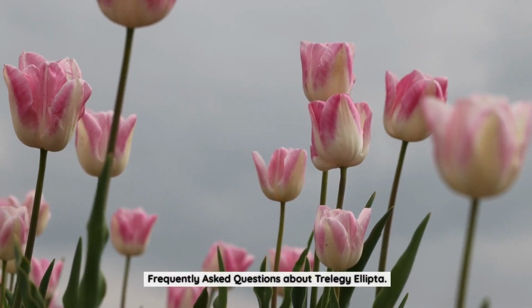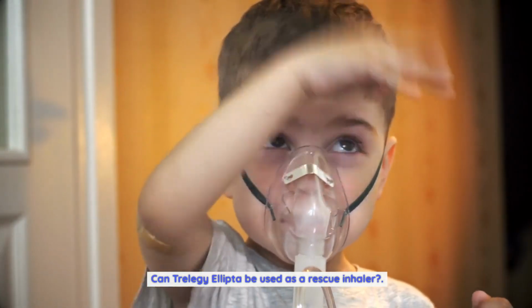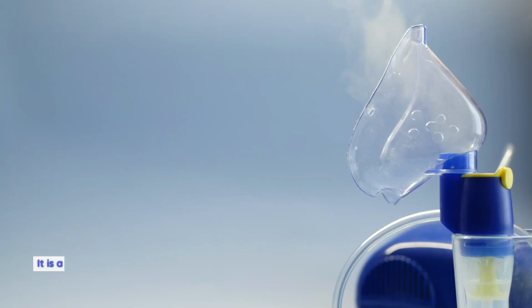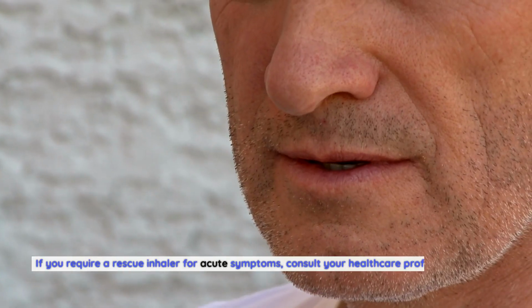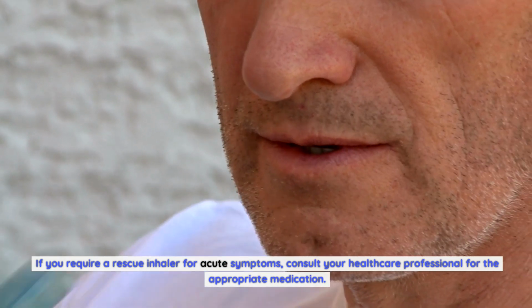Frequently asked questions about Trelegy Ellipta. Can Trelegy Ellipta be used as a rescue inhaler? Trelegy Ellipta is not intended for use as a rescue inhaler. It is a maintenance treatment that should be used regularly to manage symptoms and improve lung function. If you require a rescue inhaler for acute symptoms, consult your healthcare professional for the appropriate medication.